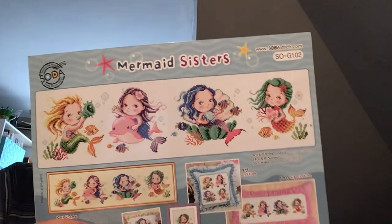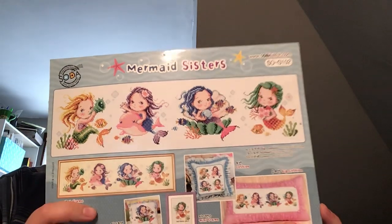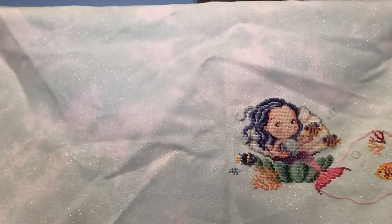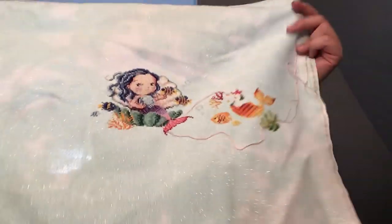The Mermaid Sisters. This is my very first Soda Stitch WIP, and is still a WIP, but I have one sister done, and I've started the second. They're so cute, so sweet. This is Vanilla Mint Opal Lugana from Under the Sea Fabrics.